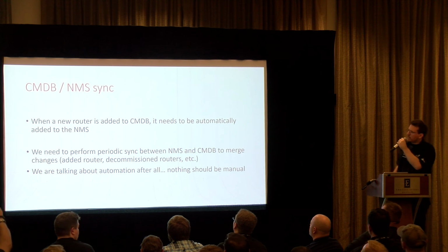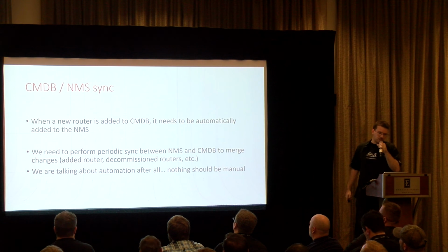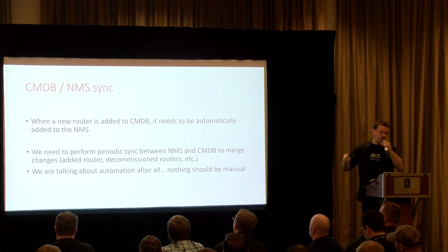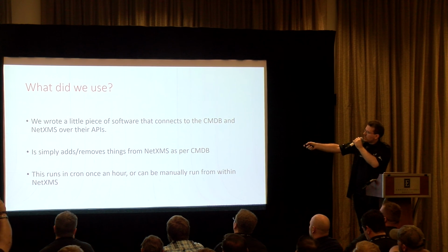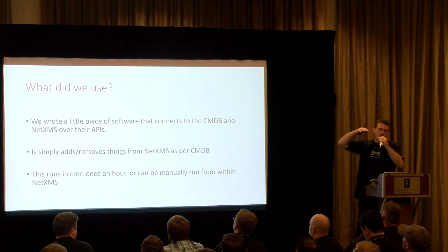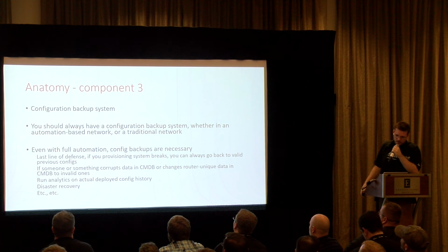So we need some way to get all our devices from CMDB to the NMS. For us, this was a simple, little application which synced routers into NetXMS. The CMDB and NetXMS have APIs, so it was a little application connected to the API on both sides, to sync the state between those. So backup system, we talked about that, so I will just skip that.